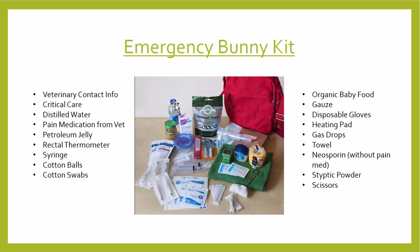So you'll need some distilled water. Pain medication from a vet. Petroleum jelly, which is to check their temperature when you do a rectal temp. Syringe, cotton balls, cotton swabs. Organic baby food is to help to get them to eat, so giving them something tasty. That's good to have on hand if you don't have any fresh fruit to give in an emergency, but it's kind of like a tester to try and get them to eat. But if they are rejecting, let's say, a piece of banana and that's their favorite, then getting them to eat the organic baby food is probably not going to work, but good to have on hand.